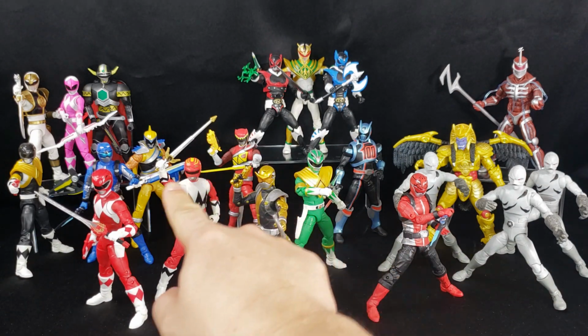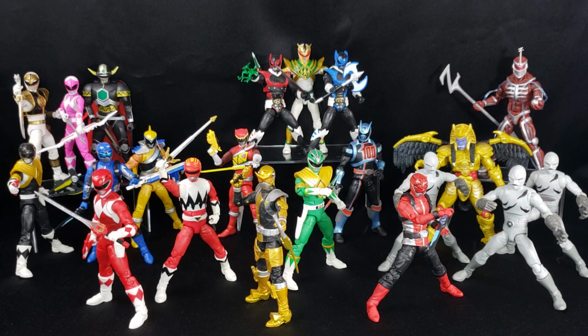They also come with awesome accessories and interchangeable hands, for the price point of about $20. Some places are $22, $24, but if you get them at, for example, Walgreens or Target or Walmart, they should be around $20.